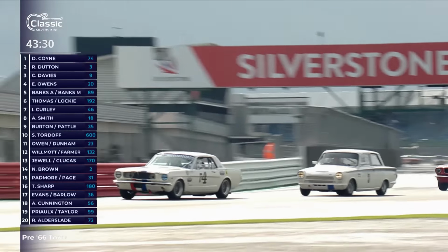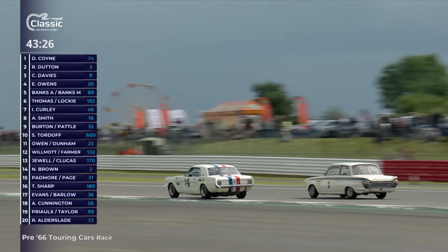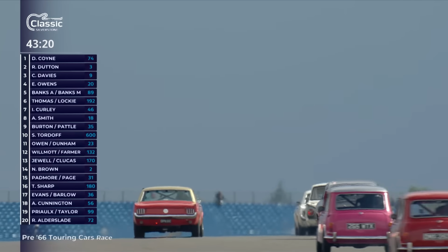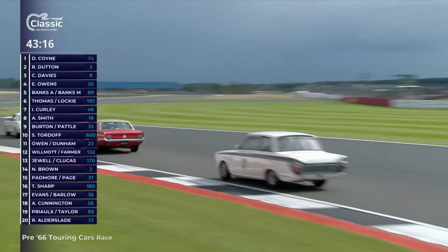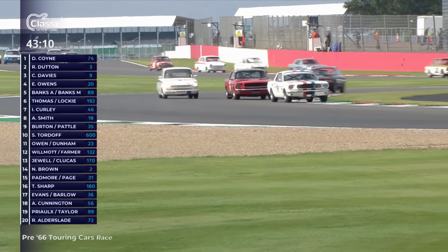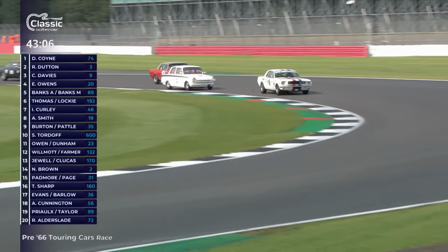The power of the Mustang takes him back into the lead. Dave Coyne goes through on the inside of Richard Dutton, but don't count Richard Dutton out, because he'll be snapping at the heels of the Mustang as Craig Davis comes charging up behind as well. Wonderful to see this, isn't it? And you know, there is the Mustang, yes, of Davis getting past. So the Mustangs have that straight line performance over the Lotus Cortina, but the Lotus Cortina dances through the twisty sections, and Richard drives it absolutely superbly. He is a team boss.